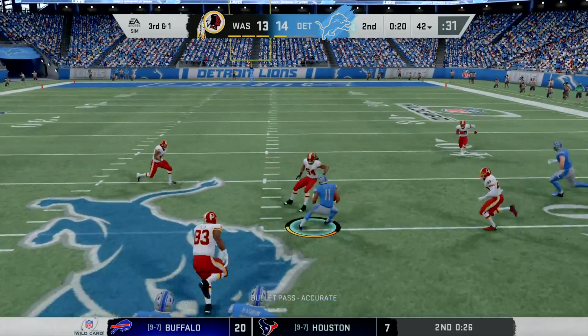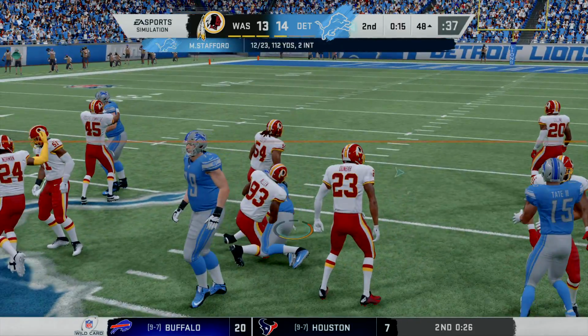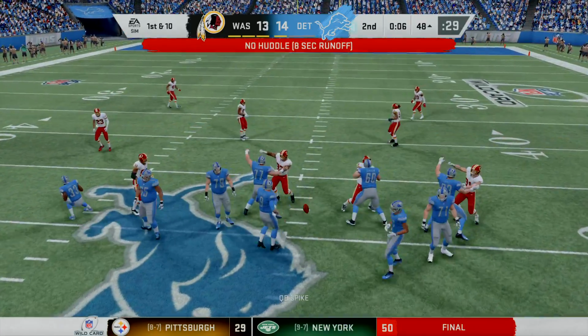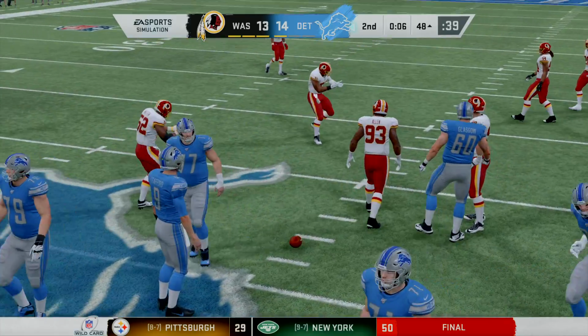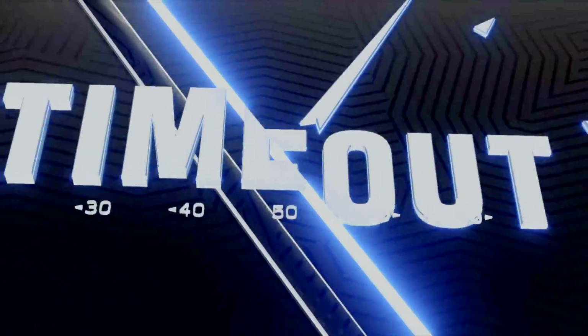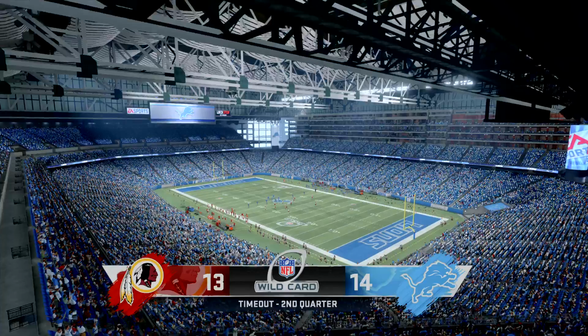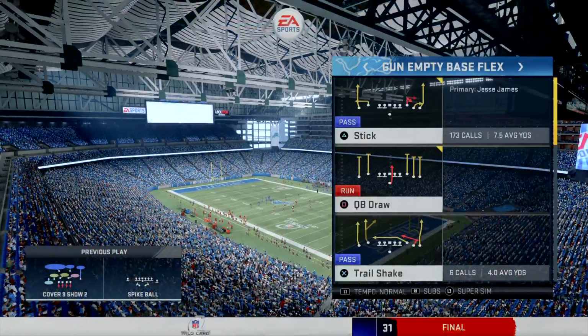Back to throw. Stafford. It's caught. Jones. And he'll be taken down, but not before he works it past the 50. It's a gain of 10 for the Lions and a 1st down. And you see the clock almost empty, so this is likely the last play in the 2nd quarter. And offensively, they'll take the timeout with 6 seconds left in the 2nd quarter.